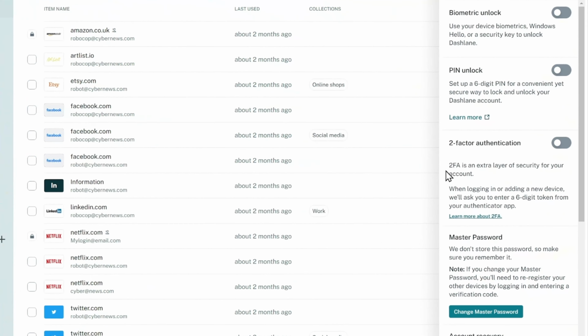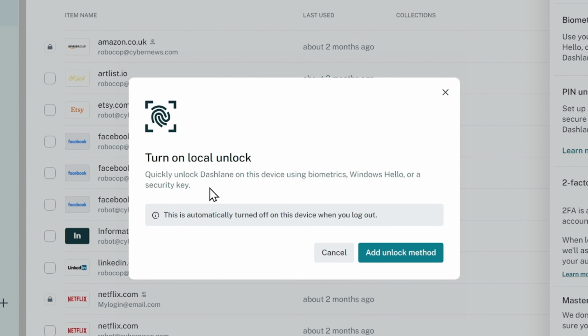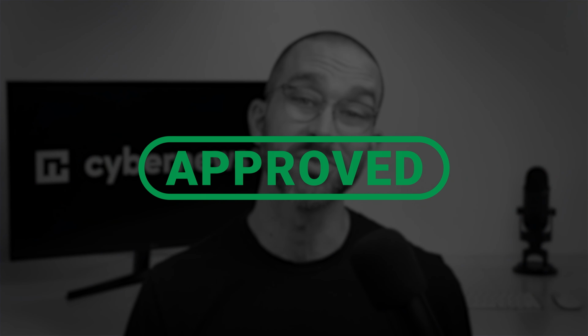When it comes to logins, there are some additional security measures, like 2FA that keeps your account safe even if your password gets exposed. Biometric authentication is also there, whether you prefer a face scan or a fingerprint. With all that in mind, Dashlane gets my mark of approval for its security.